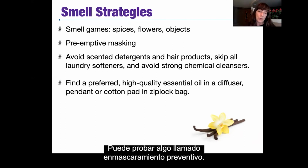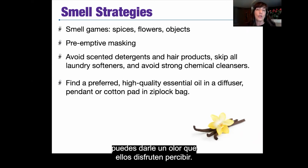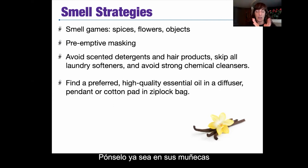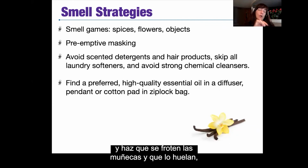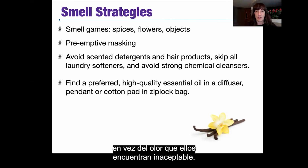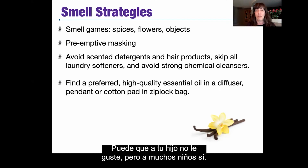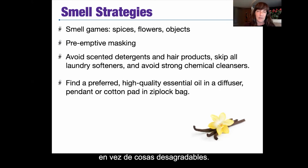You can try something called preemptive masking. With preemptive masking, if you know your child has a meltdown every time you go into the grocery store, you can give them a smell that they enjoy, put it on their wrists and have them rub their wrists and smell it, or a little bit on a cotton ball and have them smell that, so that it's that smell in their nose instead of the smell that they find unacceptable. Some people actually love the smell of Vicks VapoRub, and you can just dab that safely right on the skin under the nose. It's a very strong smell. Your child may not like it, but a lot of kids love it. And so they can be smelling that instead of nasty things.